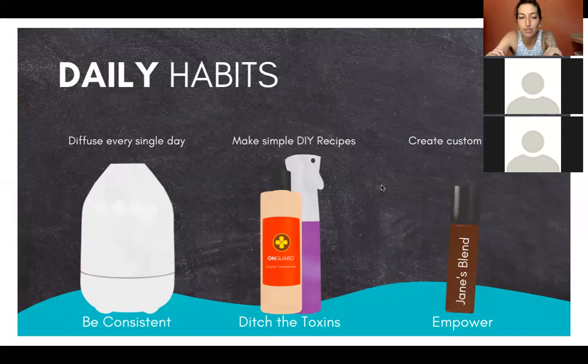So daily habits, let's run through a little bit of a daily routine. Okay. So diffuser on every single day. Maybe you just get out of bed, you have balance, and wild orange is my favorite in the diffuser for kids. Maybe you have wild orange and peppermint in the diffuser. If you have kids that are slow to move, slow to get going, diffuser on before you need the diffuser on. Do you know what I mean? So before there's a reason to put the diffuser on, put it on. Okay. So diffuse every single day.